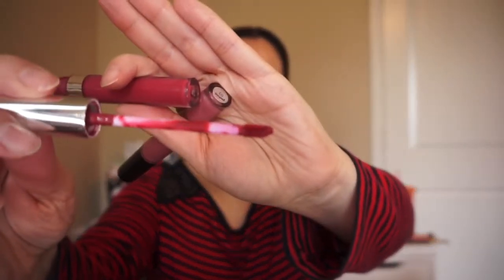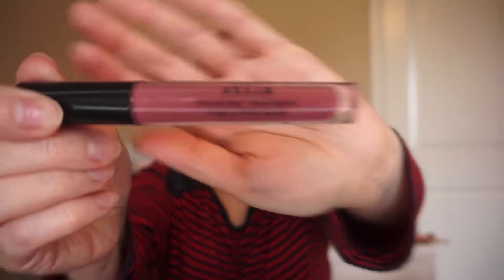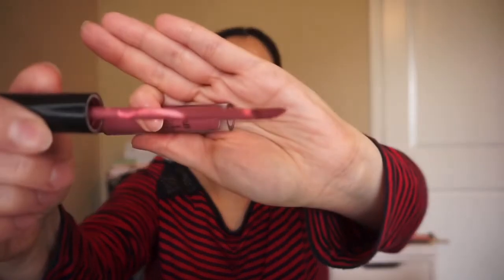And then the last two I'm trying to finish up is ColourPop Lion King. And this one is starting to smell not good. So I'm trying to use up as much as I can before I have to toss it. And this is an old one. This is in the old packaging, the Stila Stay All Day Liquid Lipstick in Patina. This one I am trying to use up. I absolutely love their formula. I love the color, the smell of them.